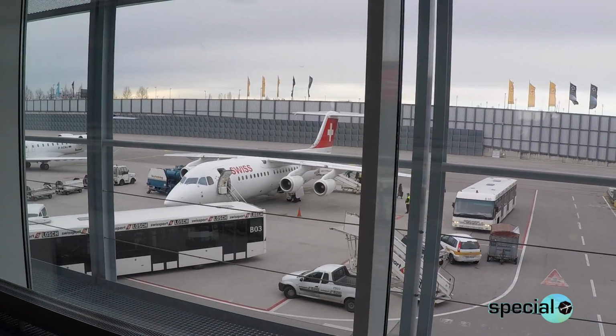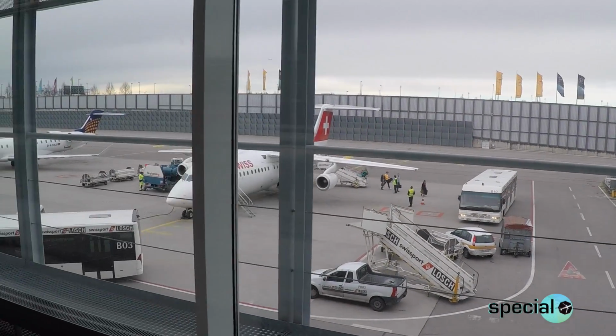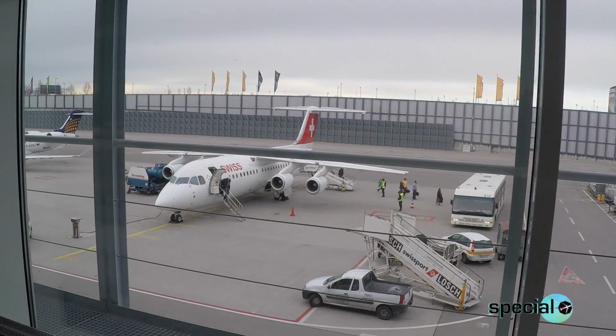Now that's all about the flight so far. So as mentioned, we are heading towards the gate now. I will speed this up and then we will talk again once we are on the aircraft.